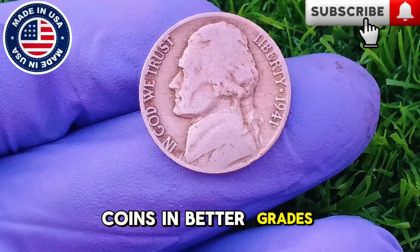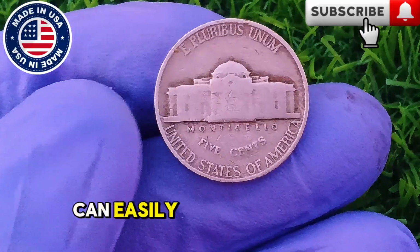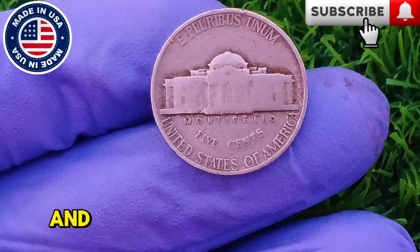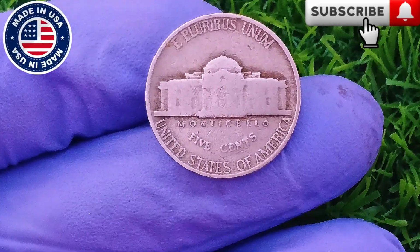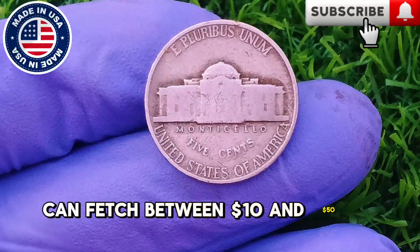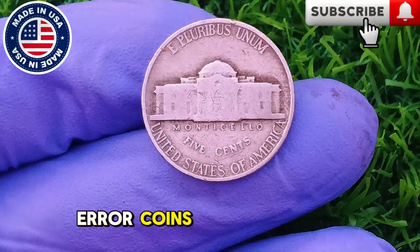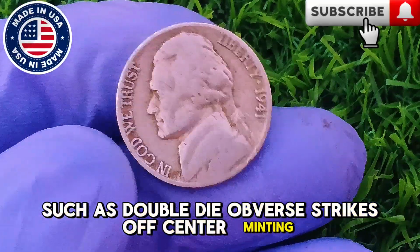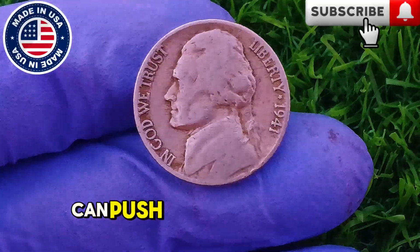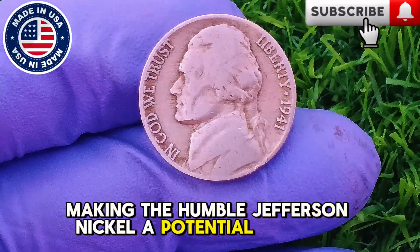Coins in better grades, such as extremely fine or about uncirculated, can easily reach $1 to $3, and pristine mint state examples, shining as if just struck yesterday, can fetch between $10 and $50 or more, depending on the grading and luster. Error coins from this year, such as double die obverse strikes, off-center minting, or die cracks, can push the value into the hundreds of dollars, making the humble Jefferson nickel a potential treasure.